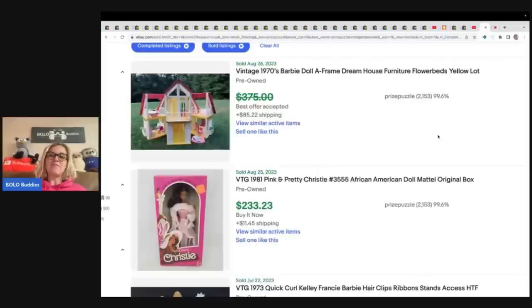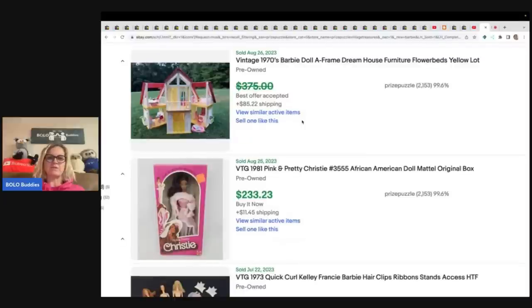Here is some of her eBay solds. Again, I have not verified if any of these sold, but I'm just going to take you through some of her Barbie sold items. She sold this dream house. Oh my goodness. I don't know how she shipped it. I don't know if it was local pickup, but crazy.